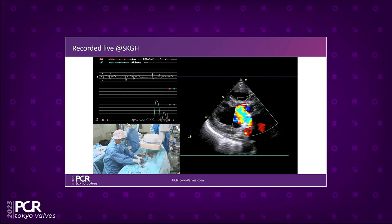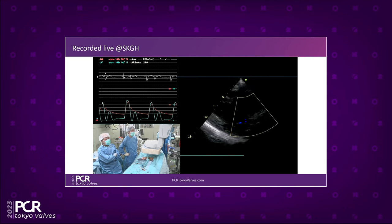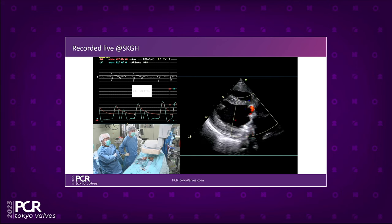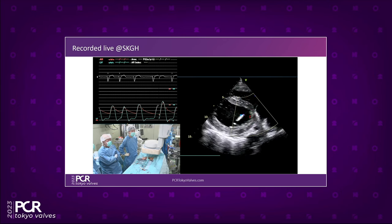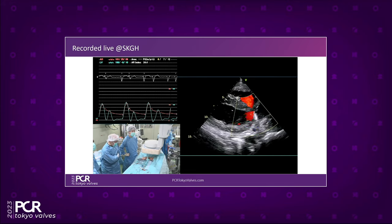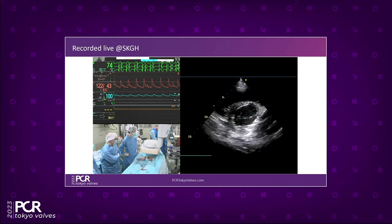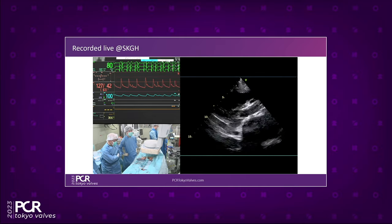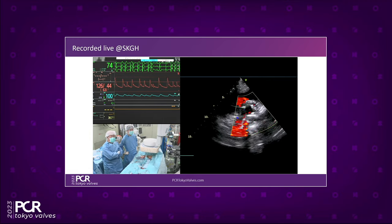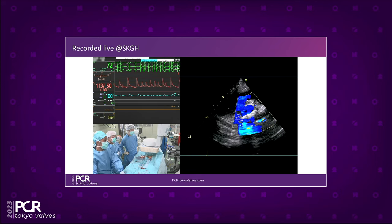So maybe you could just comment on what we see on the echocardiography here. As you can see, echocardiography shows no PVL after Navitor valve deployment, and there's no interference between the aortic valve, Navitor valve, and mechanical mitral valve. And also, we did our catheter hemodynamic assessment, and the pressure gradient is single digit. I think this was a very good result with a Navitor 27. It looks to me like a great outcome.